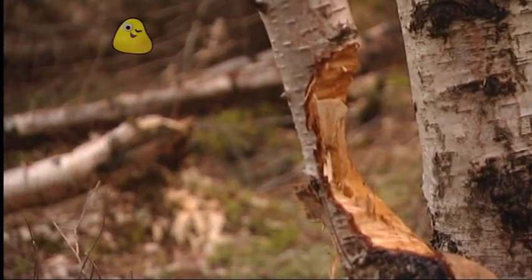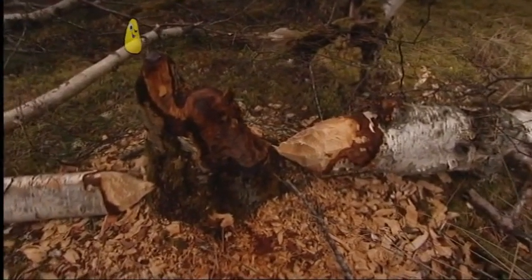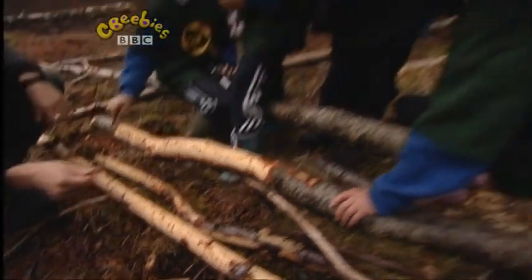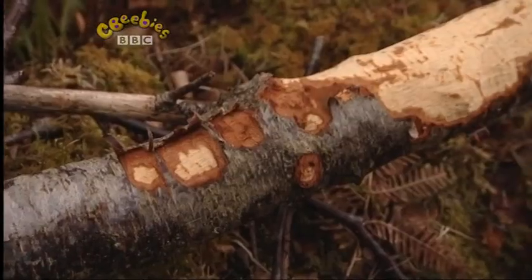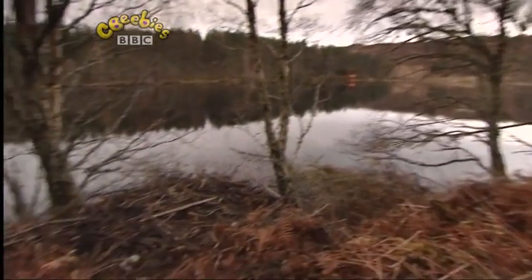This creature is very strong. It can cut down big trees. It must have big sharp teeth to cut the wood. They're probably trying to eat all the bark. This creature likes to eat bark. Do you guys have any idea what that is?